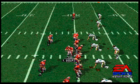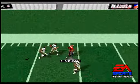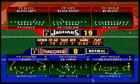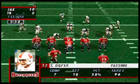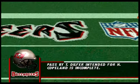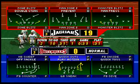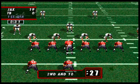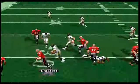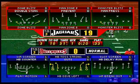Anthony with a 38-yard gain on the pass. So it's now 1st and 10 from the 31. Incomplete. That brings up 2nd and 10 at the 31.